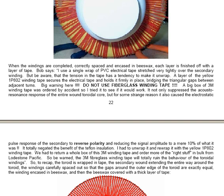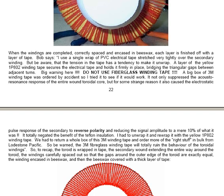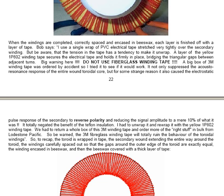So to recap, the toroid is wrapped in tape, the secondary wound extending the entire way around the toroid, the windings carefully spaced out so that the gaps around the outer edges of the toroid are exactly equal, the winding is encased in beeswax, then the beeswax covered with a thick layer of tape.